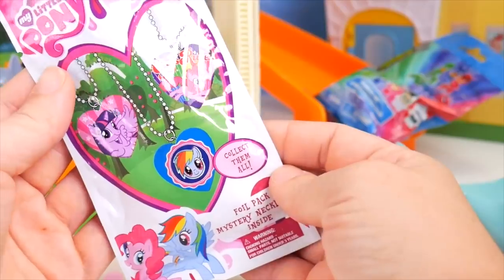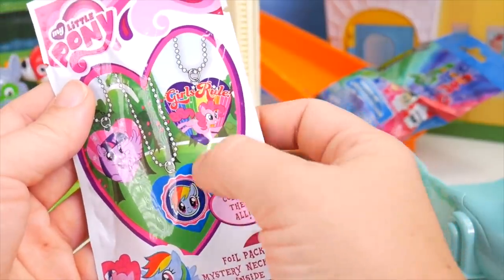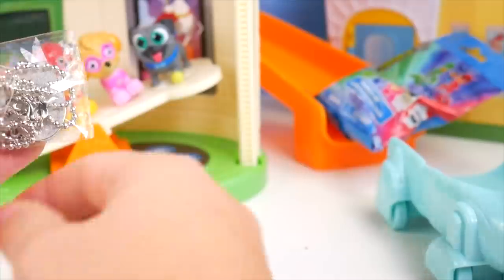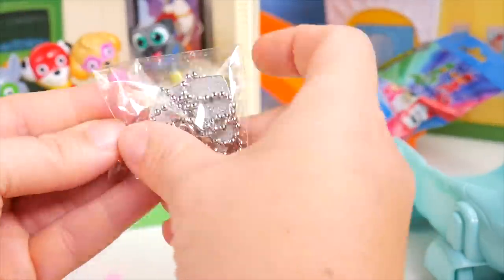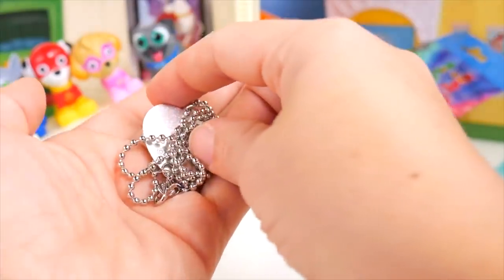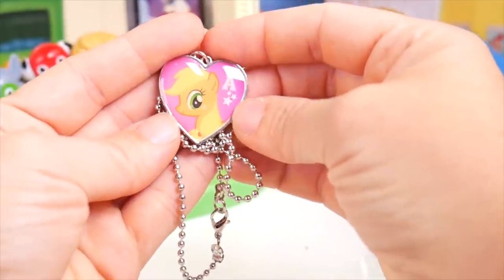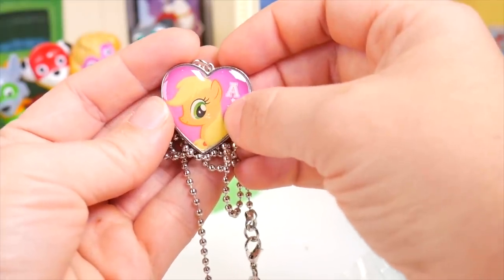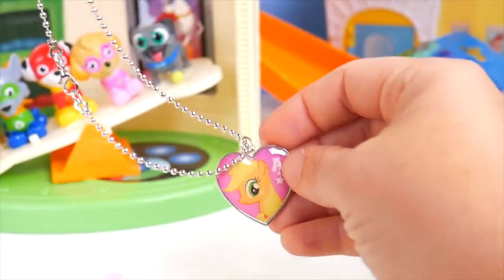And our next surprise is from My Little Pony. It's a necklace. Ooh, who will we have on our necklace? Here's our bag. Ooh, it's a mystery still. I'm gonna open it like this. And ready to reveal. It's Applejack. There's the A for Applejack and the picture of Applejack. And we can wear that around our neck.